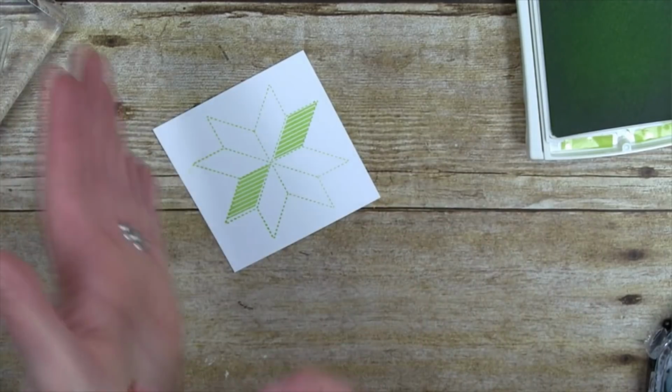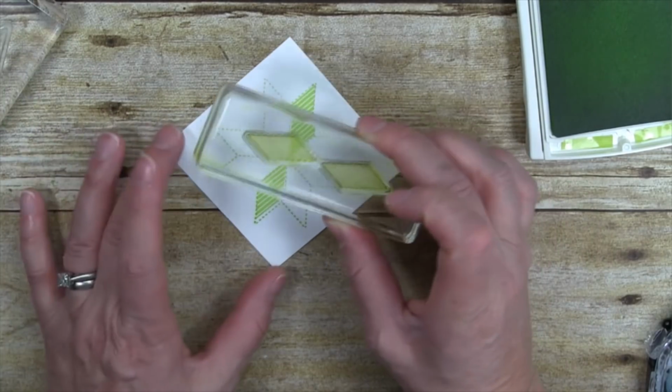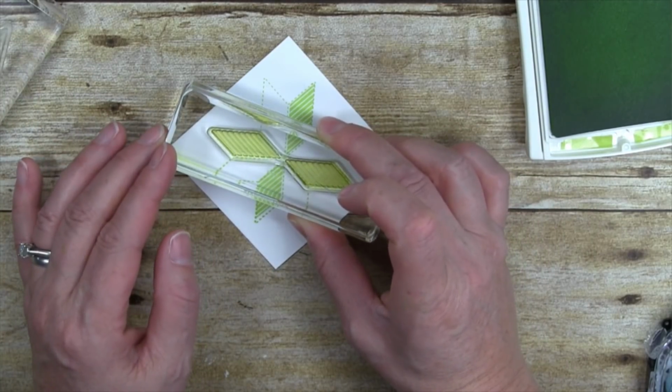So I'm getting my finger in my ink because that's just what I do.